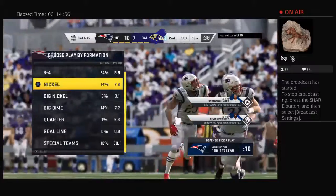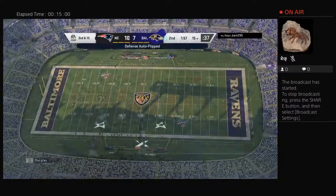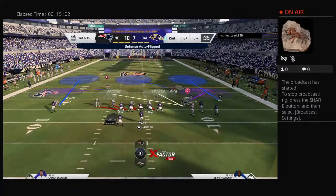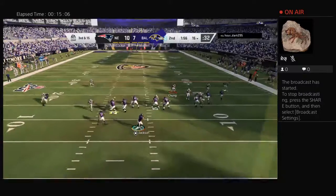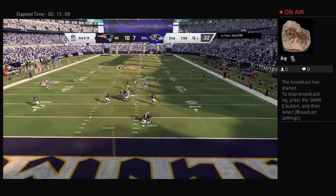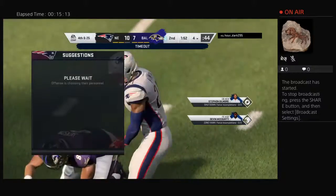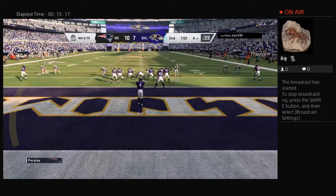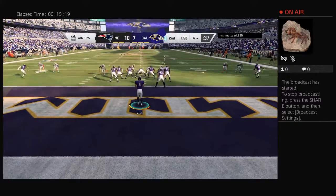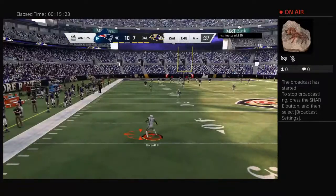I'm Brandon Gaudin. An incomplete pass on that last play, and that means they'll need to come up with something here on third down. Jackson from the shotgun. And he goes down. It's a sack. They get him back at his own 3-yard line. Now the Patriots going to use one of their timeouts. It's just their first, so they'll have 2 remaining here before we get to halftime.